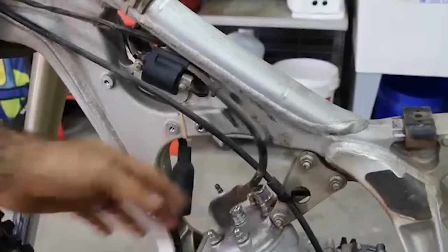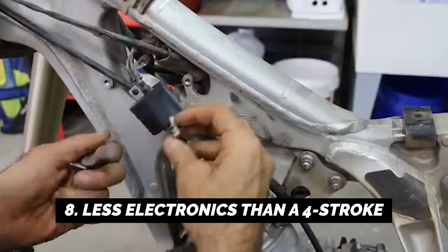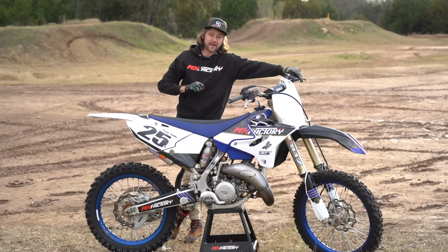Number eight, these things have less electronics than your modern four stroke. That just means they're simpler, right? One thing to be mindful of on most two strokes is they're carbureted, versus your modern four stroke, which is going to be fuel injected. Don't forget to turn your gas on though.